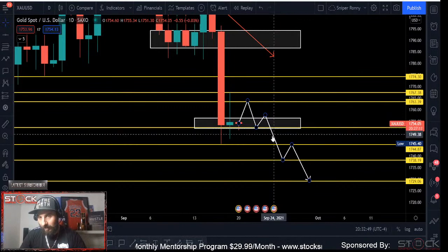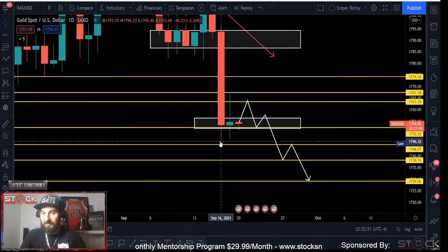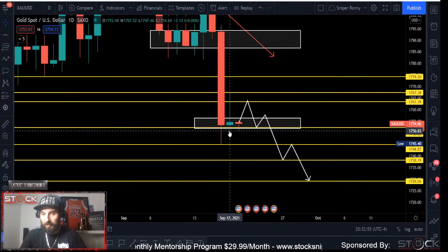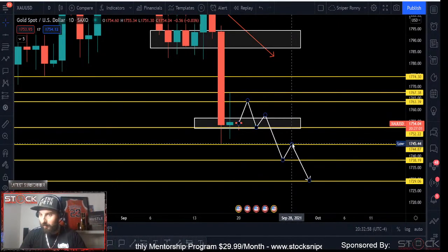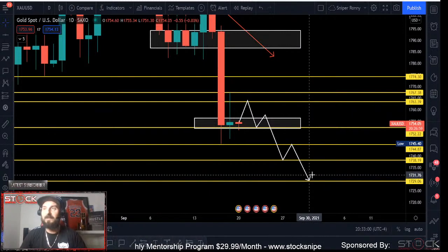So we might cool off in this area on gold, and then maybe we're going to break down here, 1751, and we're going to come down to this area. We'll retest the 1745 area. We could come down to this area one more time, see if we break with volume below there, could pull back up to here, and then they drop it back down to 1730.